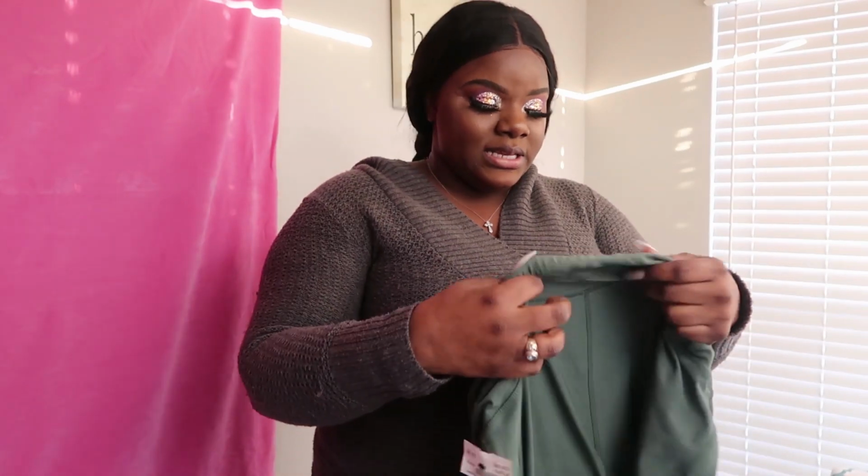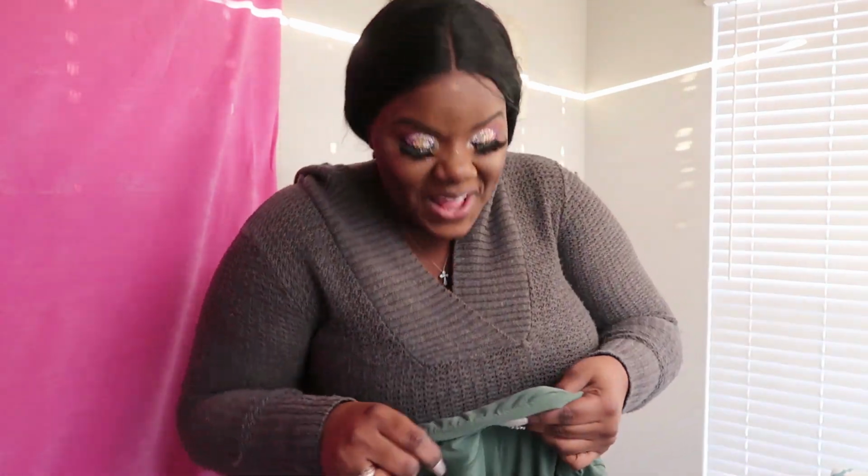All right, this is super huge on me, but it's not falling off, so that's okay. So I was able to buy it. And I mean, it's a great deal. I don't want to leave it behind. Now I have new leggings. I'm so happy. All right, she is a 3X.